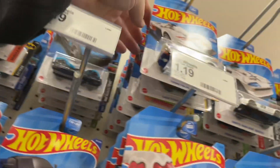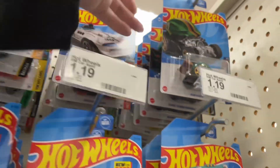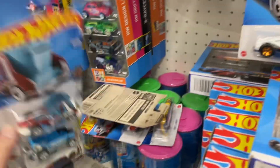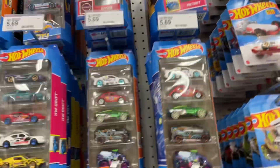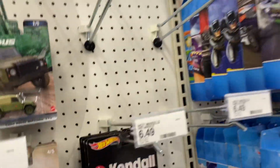Let's speed it up, man, so I can get to the other side of the aisle. All right, these we've seen. Okay, let me put these up. All right, they're all back up. And there was only one of the Night Burners.